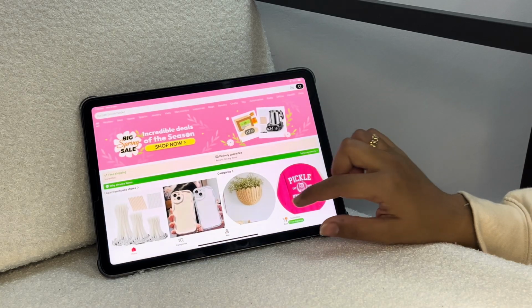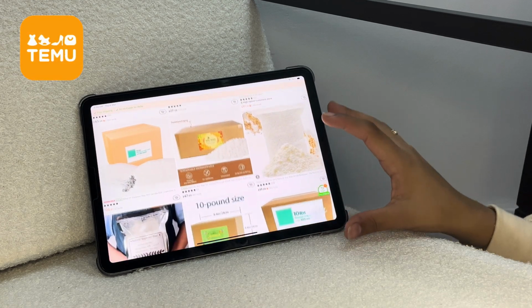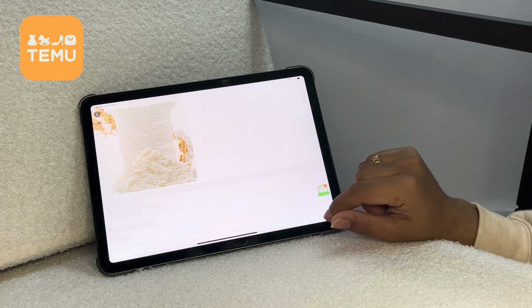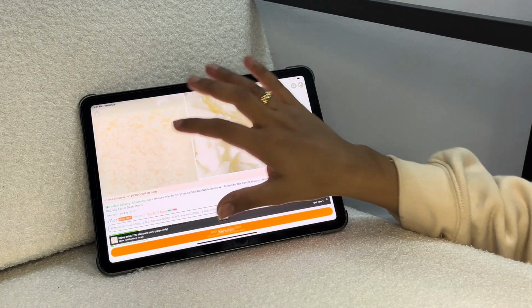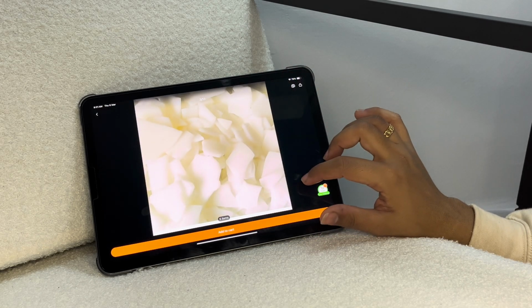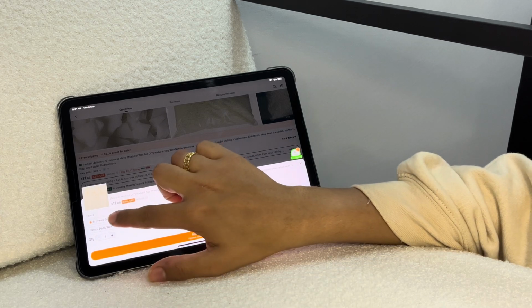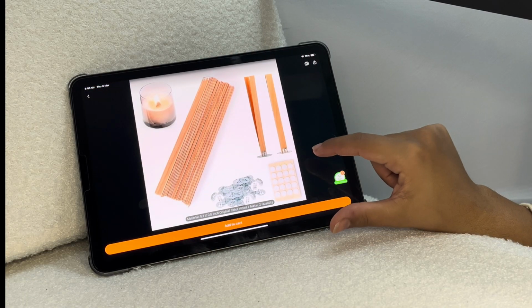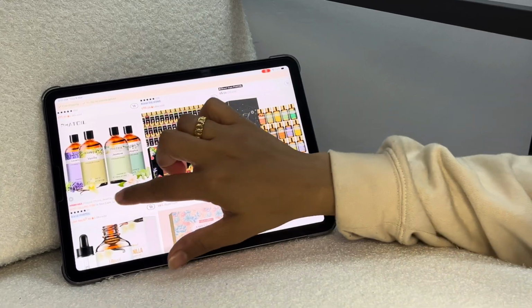For my non-US audience, especially my Asian fellows, I have been exploring Temu. A few days ago, I bought some items and I loved them. So, for candle making essentials, let's explore Temu. Starting with wax, I prefer soy wax, and there are tons of sellers offering it. I have decided on this one. Next, we need wicks, fragrances, and a few dyes. Actually, I already have some on hand.